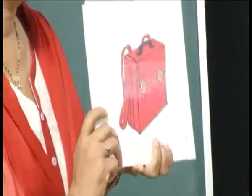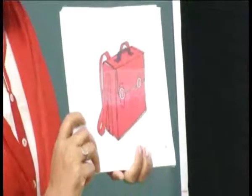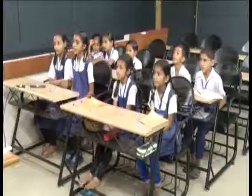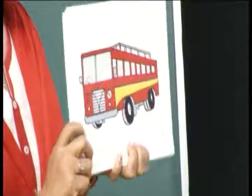What is it? A bear. What is it? A bear. See, it is a red color. It is red color. What is it? A bus. What is it? A bus.